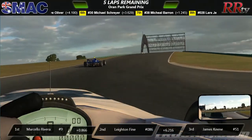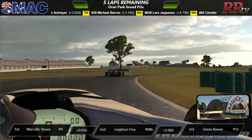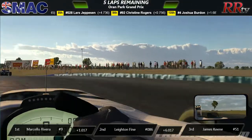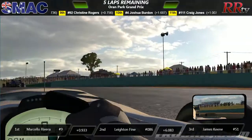You can really see through there how the front wheel skips. That's how much grip these guys have in these cars. As Leighton, he's cutting right in there. He's just got to make sure he doesn't get those wheels on the grass, or else he might get a cut track penalty.